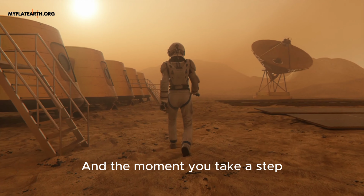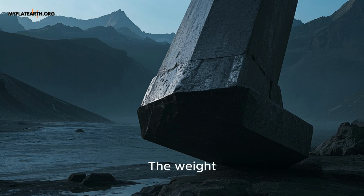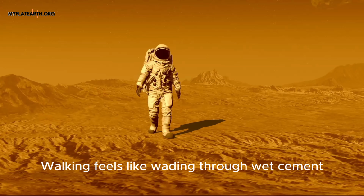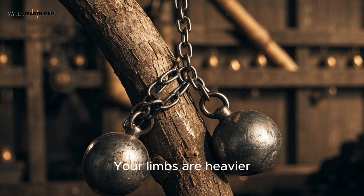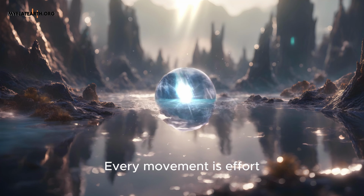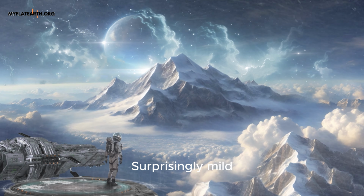And the moment you take a step, you feel it. The weight. The gravity here could be double what you're used to. Walking feels like wading through wet cement. Your gear strains. Every movement is effort. But the temperature? Surprisingly mild.